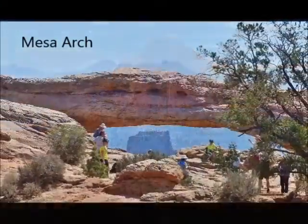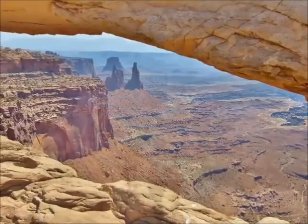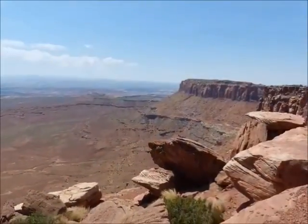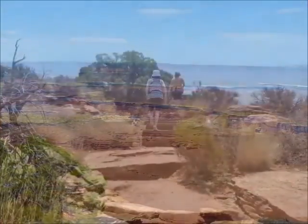Mesa Arch is an interesting stop-off, but it can get really crowded. There are many hikes within the park. We chose the Grandview Point Trail. The views are spectacular, and it's an easy hike too.